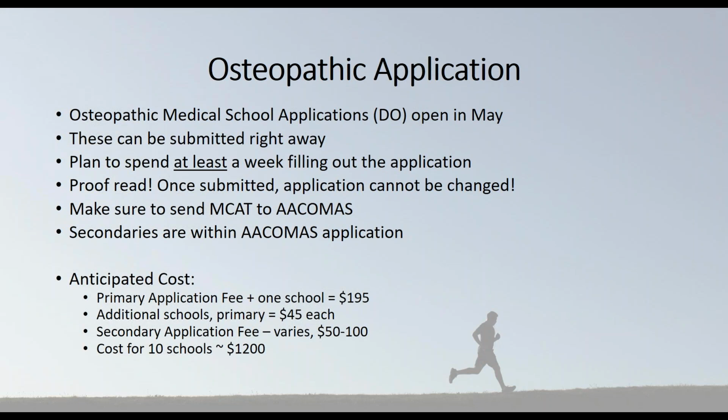The anticipated cost for an osteopathic application is around $195 for your primary application and one school. Additional schools are $45 each. Secondary application fees vary from $50 to $100 typically, which brings the total cost for applying to 10 schools to about $1,200.